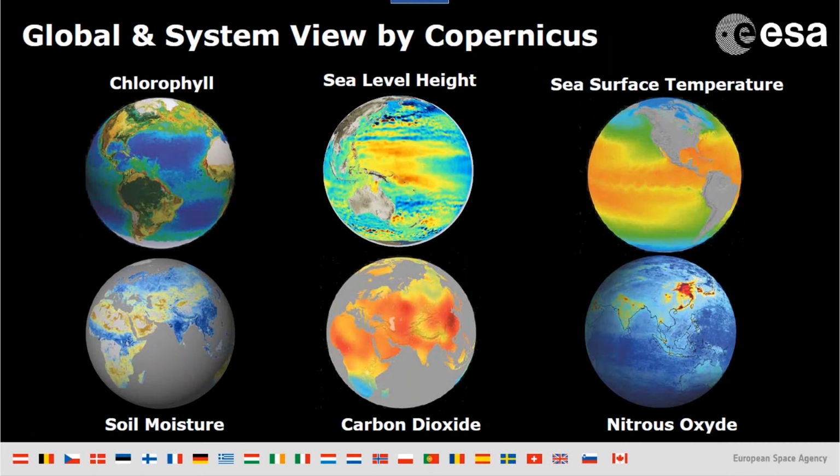The idea with Copernicus is to have a system in place, composed of a space segment and a service segment, which gives us a global view of our Earth. This includes the marine environment and the land environment, with the chlorophyll and phytoplankton in the water, as we can see, but also the vegetation on land. It gives us information on the oceans, like sea level height and sea surface temperature; on land, additional information on soil moisture; and when we go to the atmosphere, trace greenhouse gases, carbon dioxide, NO2, and other trace gases. So it's really the attempt to have a complete view, as much as can be done by satellites, on environmentally relevant parameters.